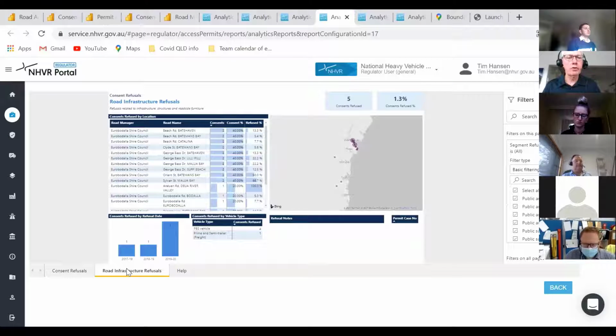This one here is a really handy view. What it allows you to do is see the reasoning where there is a statement with refusal notes. They'll come up on here. I've filtered these ones here. The ones for Eurobodalla don't seem to be on the system.